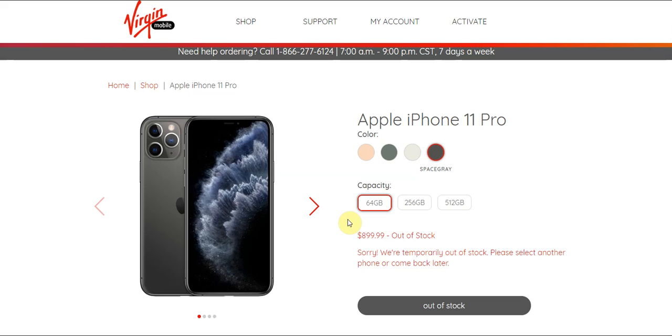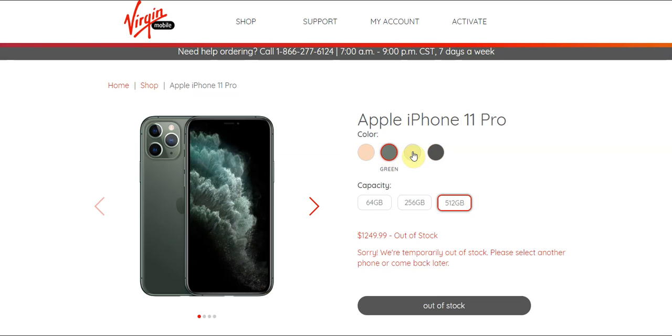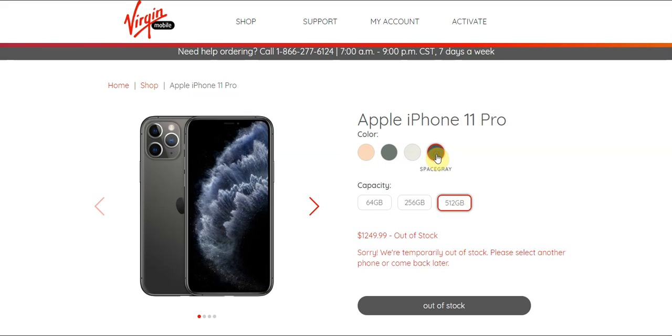So the iPhone 11 Pro is currently out of stock right now, so it sucks. All storage options are out of stock here. It's available in 3 storage options, and for colors you have gold, green, silver, and space gray right there. Currently all out of stock.